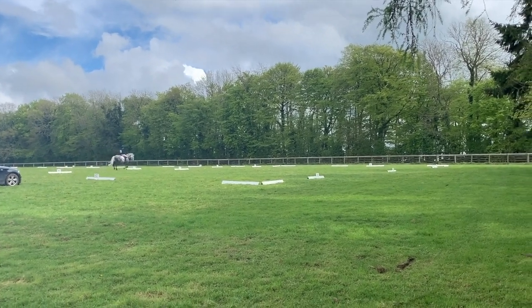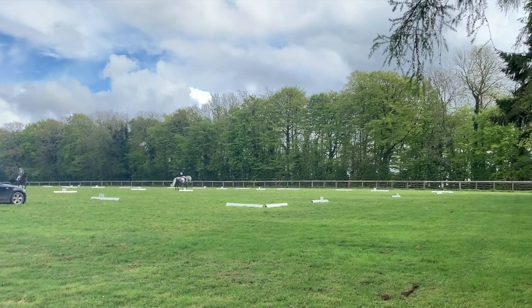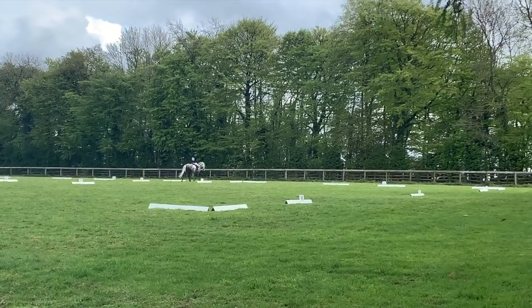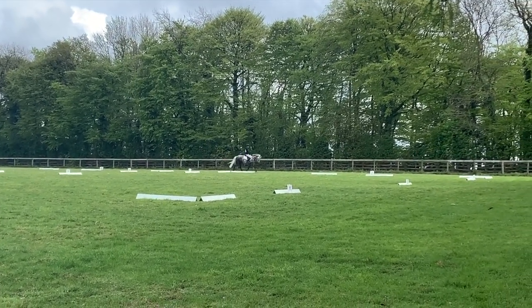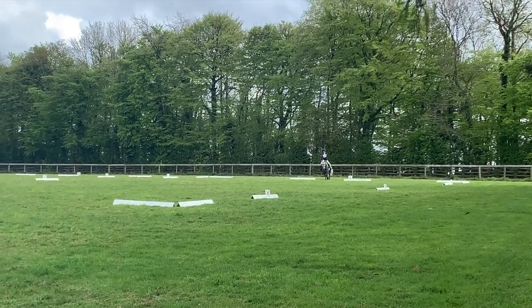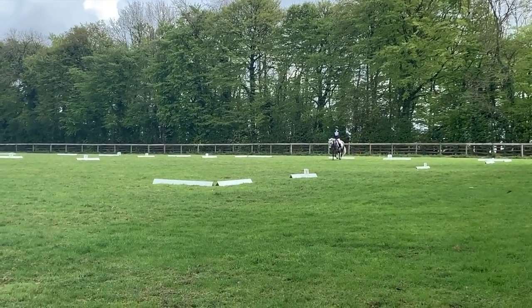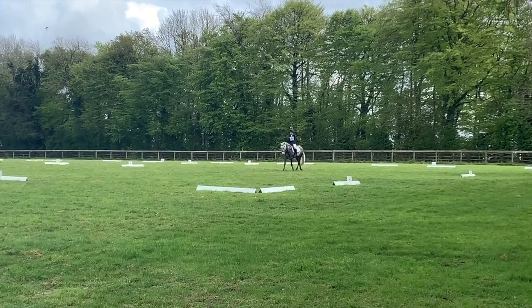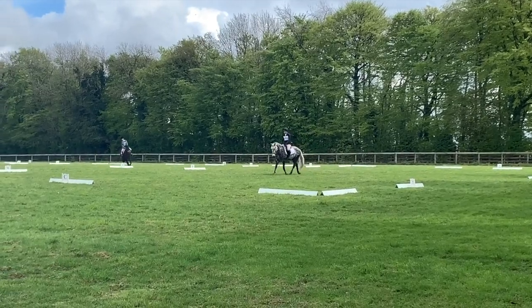Here is Harry's dressage test. This is his second ever dressage test on grass and only his third proper ever dressage test, and it is B96 2016. So for our first centre line, we got a 6 with the comment not always straight.